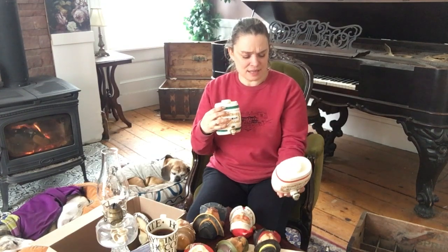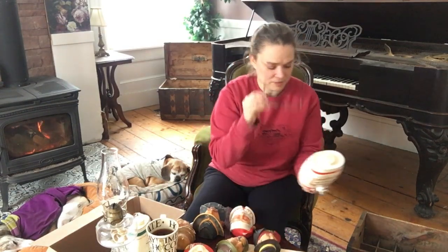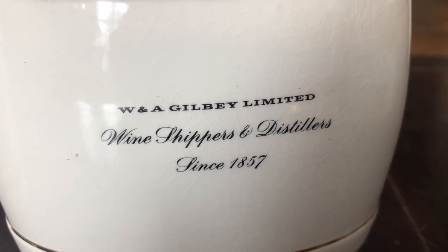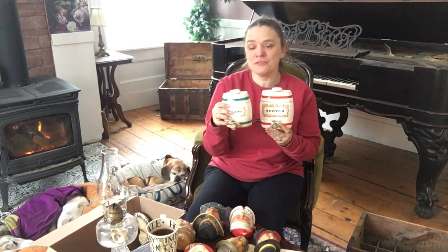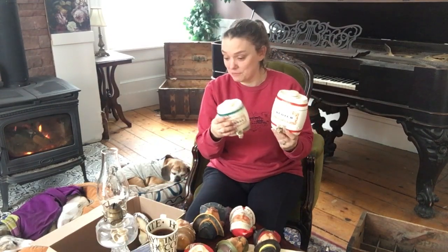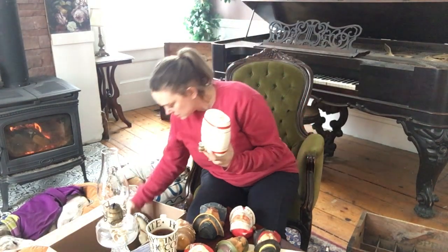And it has on the back, let me get my glasses, W&A Gilby Limited, wine shippers and distillers since 1857. And I think they're just perfect. They're the perfect little piece for our pub. And I'm just really thrilled. We were absolutely thrilled when we were given these ones.